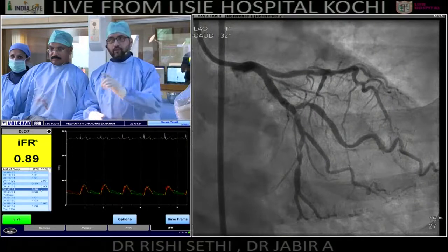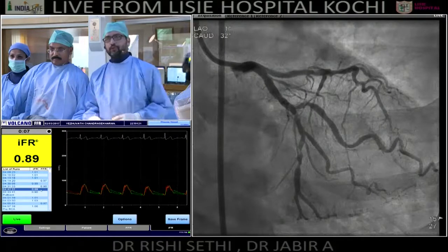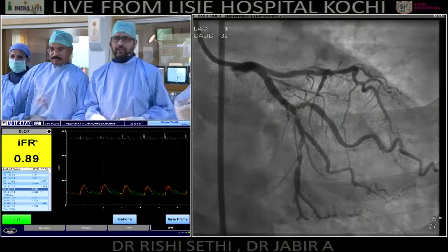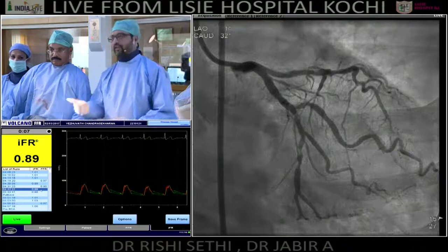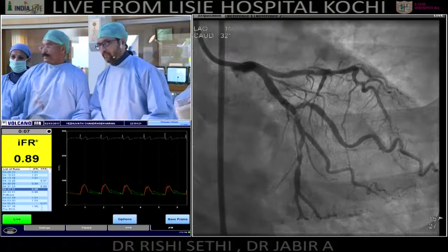But then we wanted to do the IFR of the obtuse marginal, which was a little angulated lesion. We had some difficulty taking the wire inside that obtuse marginal, but we did it finally. IFR of the obtuse marginal.